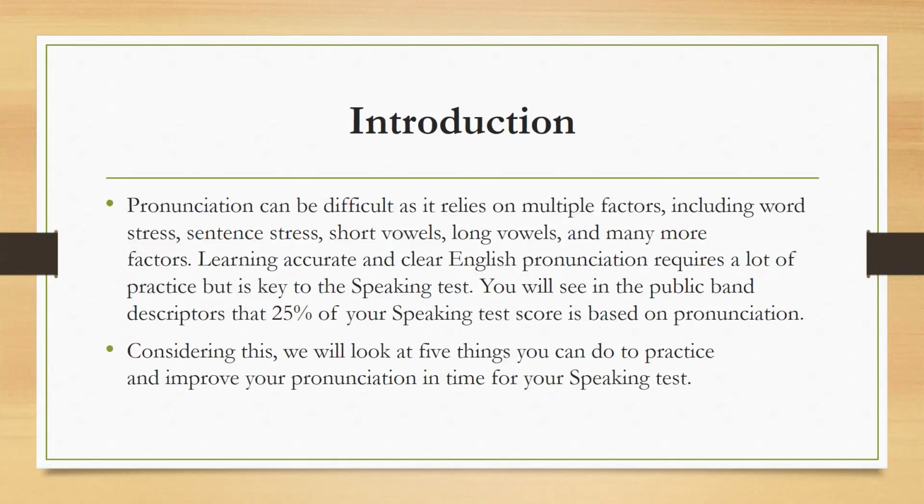Pronunciation can be difficult as it relies on multiple factors, including word stress, sentence stress. There are some words where you don't pronounce some letters in them. For example, knife, the one you use to cut. You don't pronounce the K, but you stress the N. Sentence stress, short vowels, long vowels, and many more factors. Learning accurate and clear English pronunciation requires a lot of practice, but is key to a speaking test.